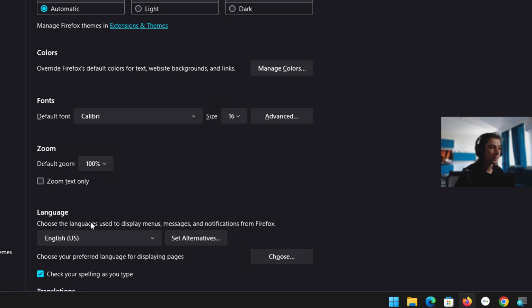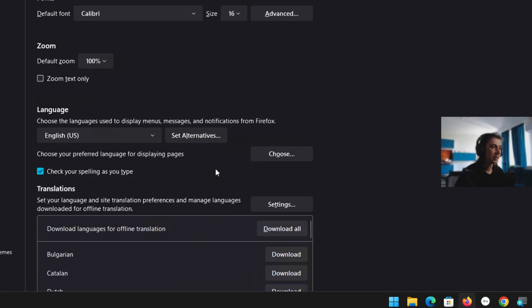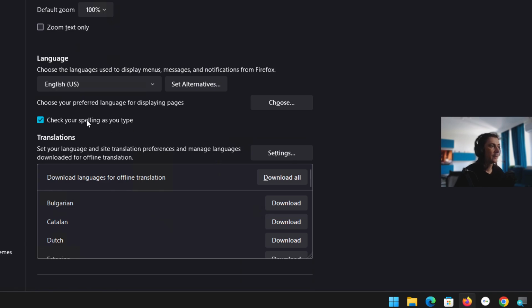Language. The language of Firefox, of course, you can change the language it shows things in. Preferred language for displaying pages, again, you can choose. I left it at default, don't really care. Check your spelling as you type, up to you. It does not send it to Firefox like Chrome does when it says check spelling or things like that. It's just locally done.